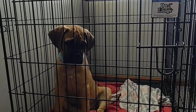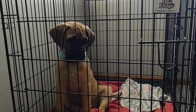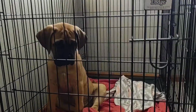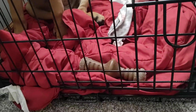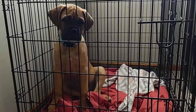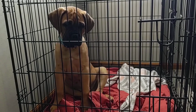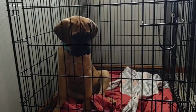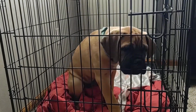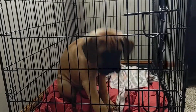I usually keep it pretty simple. All I have in here for him is a couple blankets, and I like to have one toy, so that is his toy. When you're leaving something in there, you don't necessarily have to. I just like to give him something to do if he does get bored, if he has to be in there for an extended period of time.